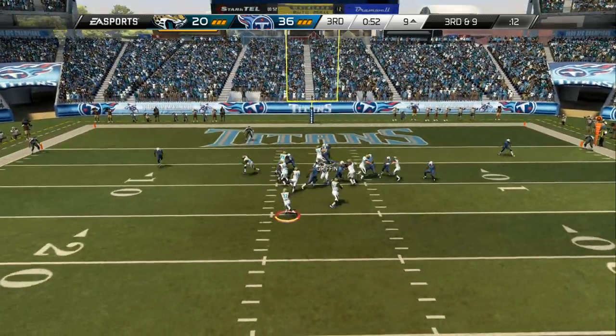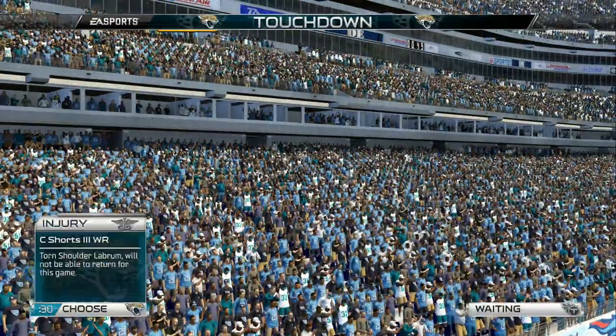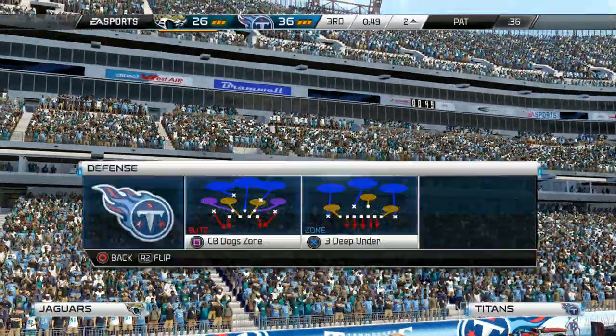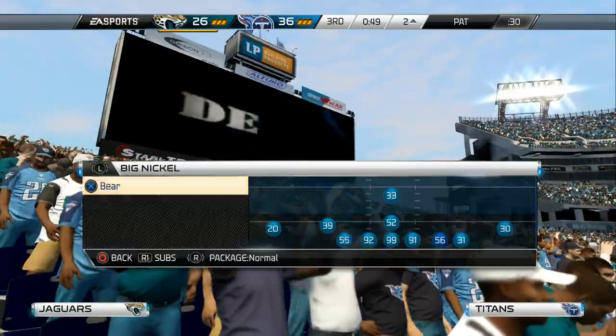Third and goal from the nine. Toss to the outside. Touchdown. Well, that's really having deep belief in your offensive line, isn't it? Third and goal, your offensive line just road grades the defense out of there, and they get the touchdown running the football.